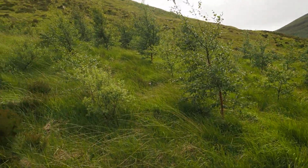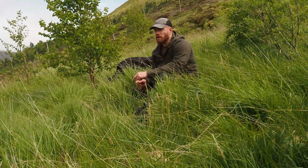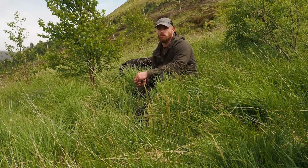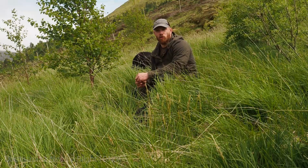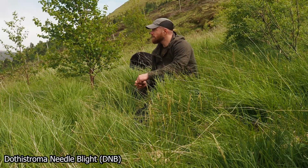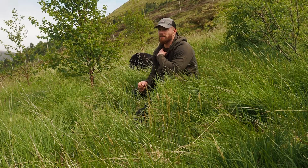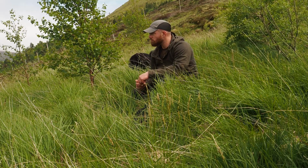There's a pine disease that's swept through the UK. It tends to affect the non-native lodgepole pine more, but it is known to affect Scots pine, and it's called Dothistroma needle blight, DNB for short. And it basically ends up with the tree defoliating, losing all its needles, and it dies essentially.